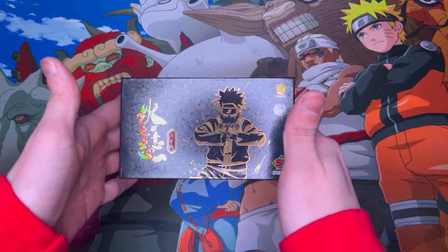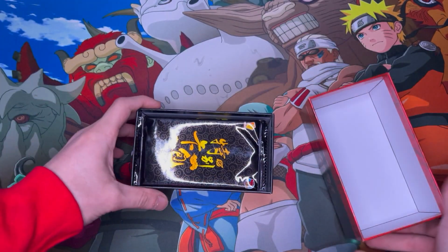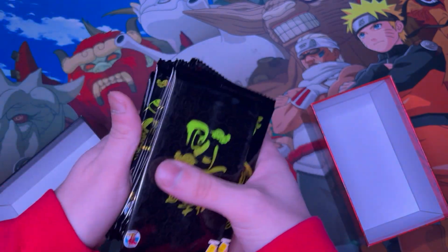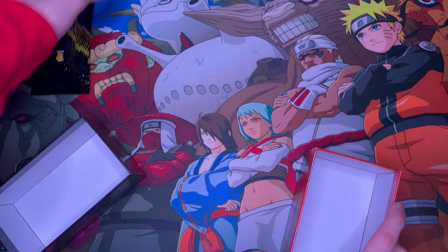The reason why I bought this is simply because of the box. It's such a beautiful box. I wanna hold it to store cards in them. Here are the packs. The packs look very beautiful, very subtle. There's 20 packs in each box of the Dino Tier 3.